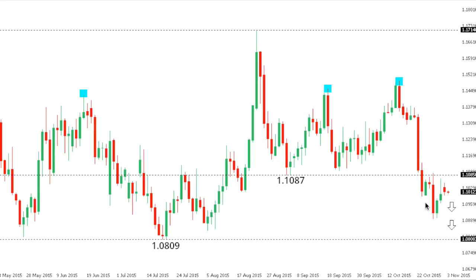Euro dollar. The euro remains confined to a well-defined downtrend, with the market recently breaking down below key support at 110.87. At this point, the latest bounce is classified as corrective, and any additional rally should be very well capped ahead of 113 in favor of the next downside extension back towards the July base at 108.09. Only back above 113 would take the pressure off the downside.